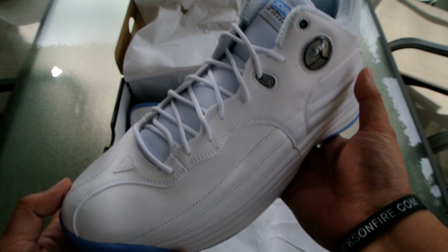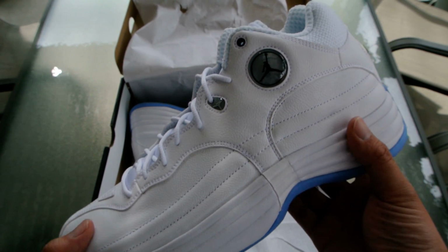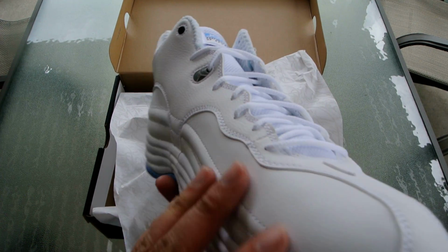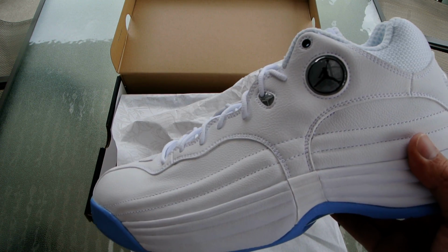And one of the first shoes that they wore were these, the Jordan Team 1. They didn't wear this specific colorway. They were actually wearing the black and white colorway, which was basically a predominantly black upper, and then over here is a white on this panel. So it kind of reminds you of the Air Jordan 12, so you can kind of tell what kind of era that was.